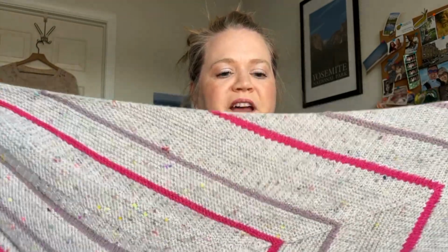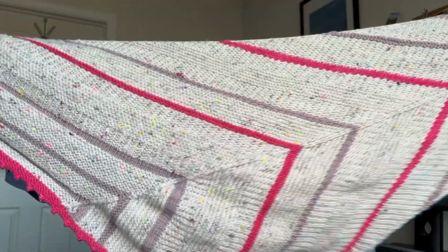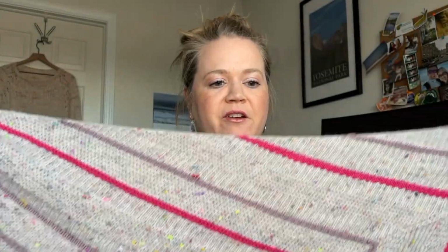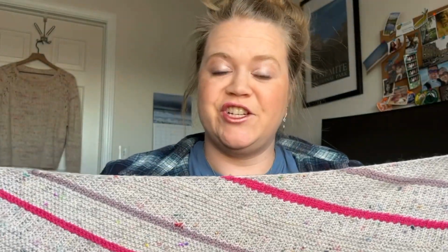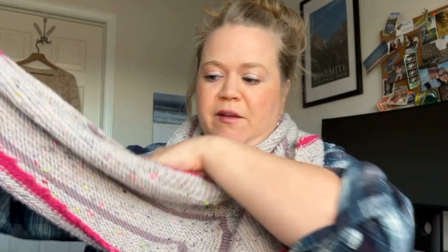I love this pattern. It came out a little smaller than the dimensions in the pattern because my gauge is so off. My row gauge is usually way off, way shorter than any pattern. So it's okay. It still fits me really nicely. It's a pattern that I would make again, and I hope to make it again eventually. I love it so much.